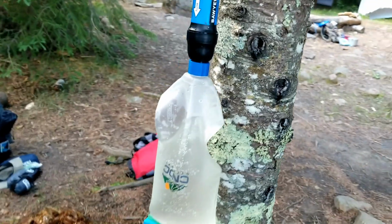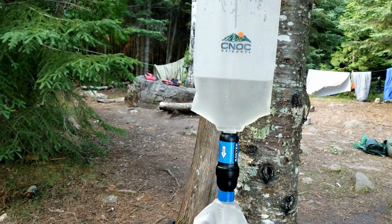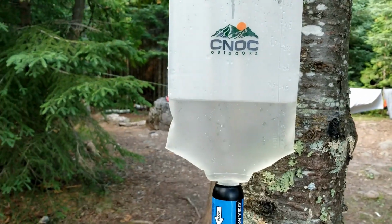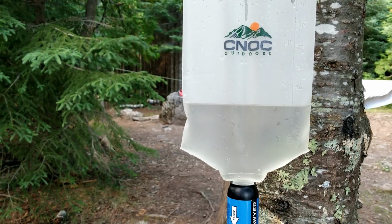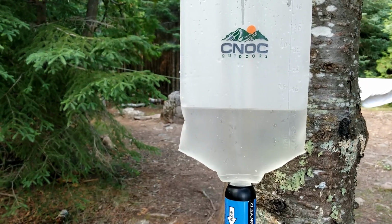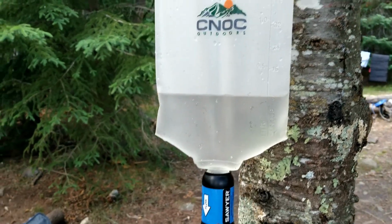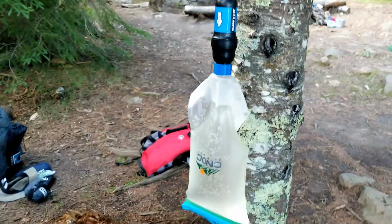We can use that for cooking or water bottles for today and tomorrow. It's amazing how fast it works. We just filled this up a couple minutes ago, and if you watch, you can slowly see that line just going down, down, down. So four or five minutes, maybe tops, and you've got two liters of purified water.